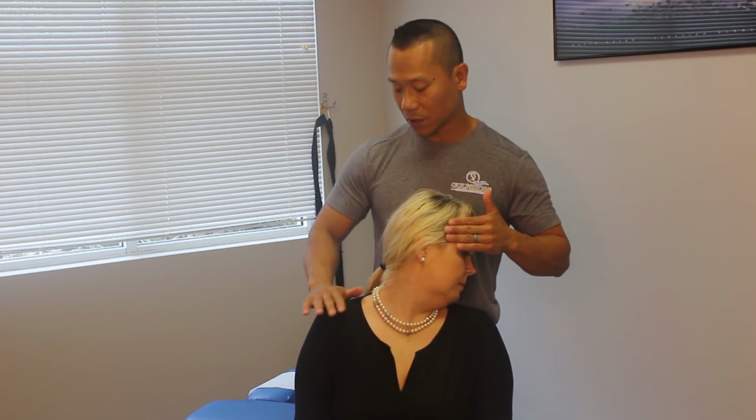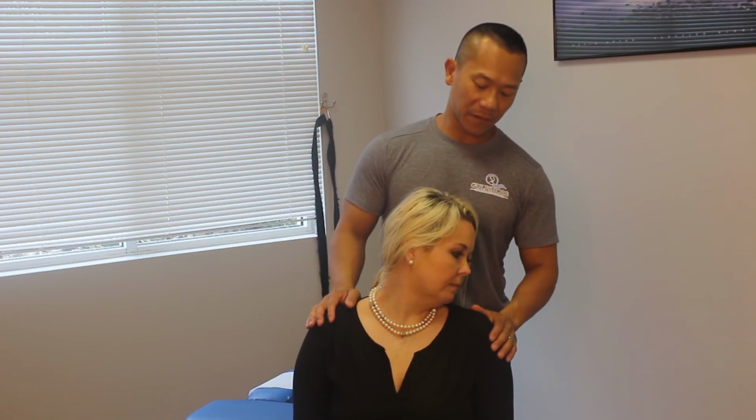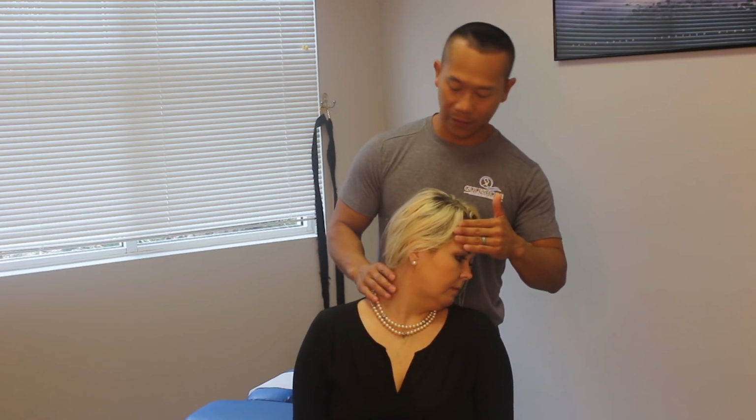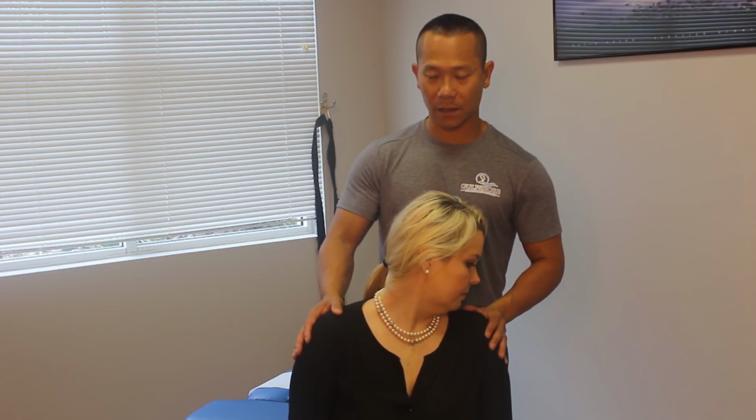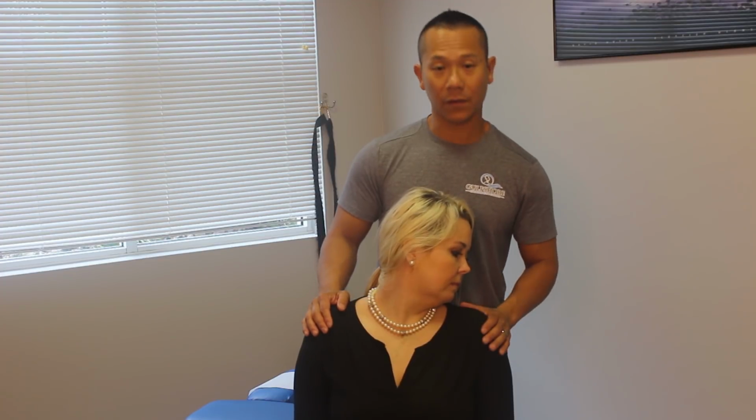And again, you can see with her shoulder back, so we don't allow any cheating, because typically when people oftentimes turn here, they think they're hitting 80 degrees, but their shoulder's all the way turning this way. Okay, so we want to keep the shoulder back and turn in head and neck, and you can see she's about 80 degrees right there.